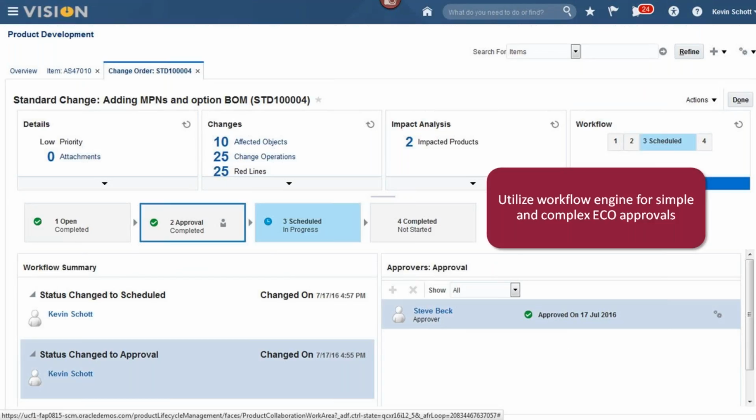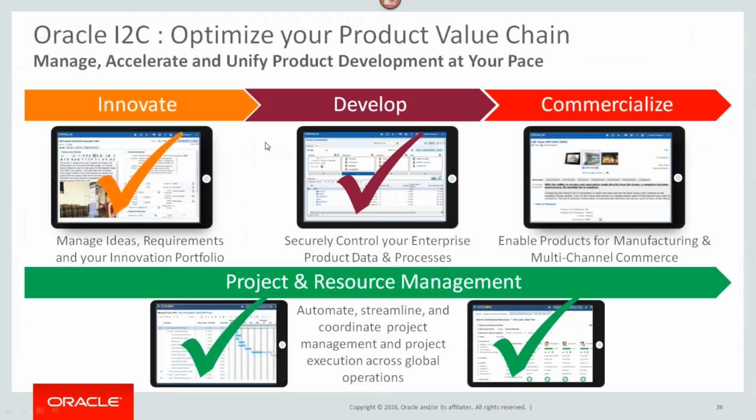And so from here, you can see past and future approvals. You can define default and ad hoc approvers. And this uses the underlying Oracle BPEL workflow engine, which has a lot of advanced workflow scenarios, and you can use it for business process interactions as well as on-premise integrations. And so that's the development, the items, the BOMs, the change control process, the AML.